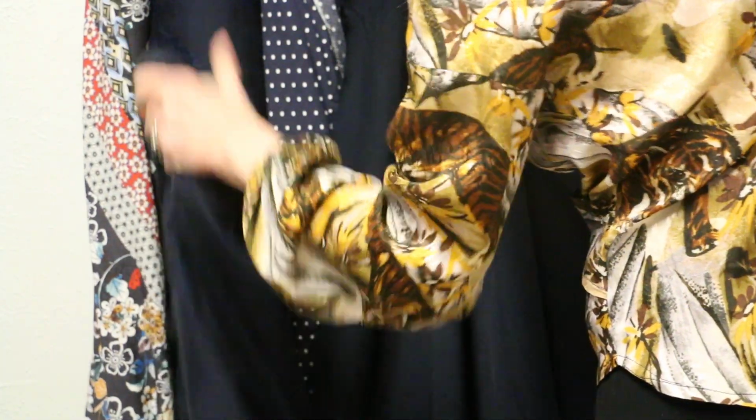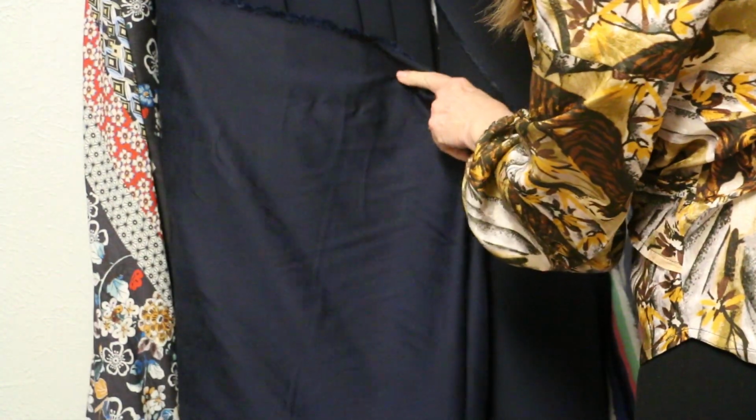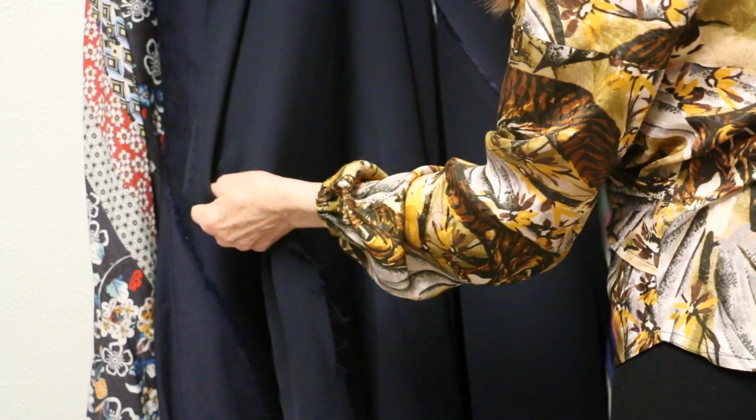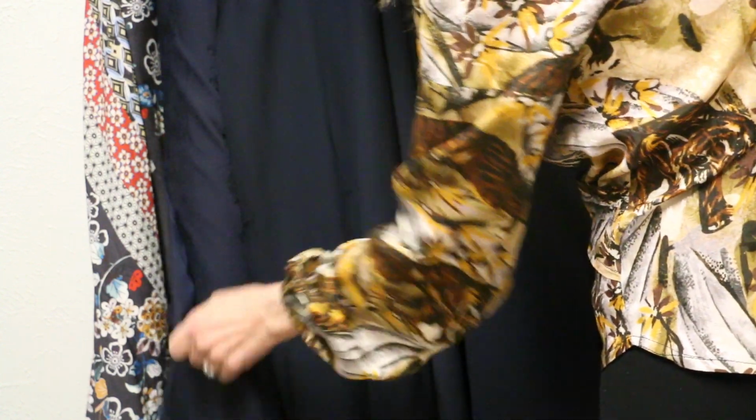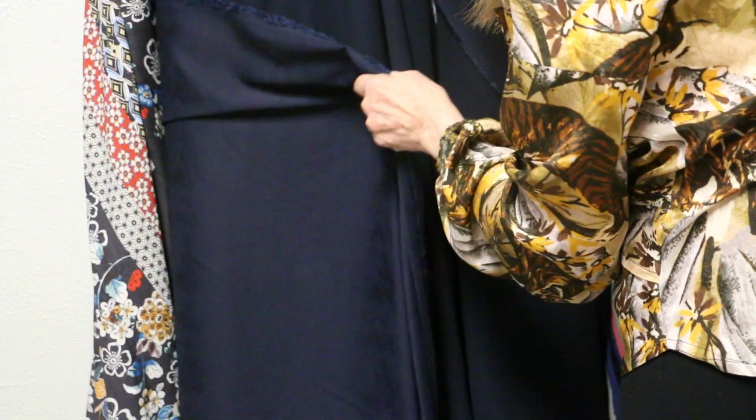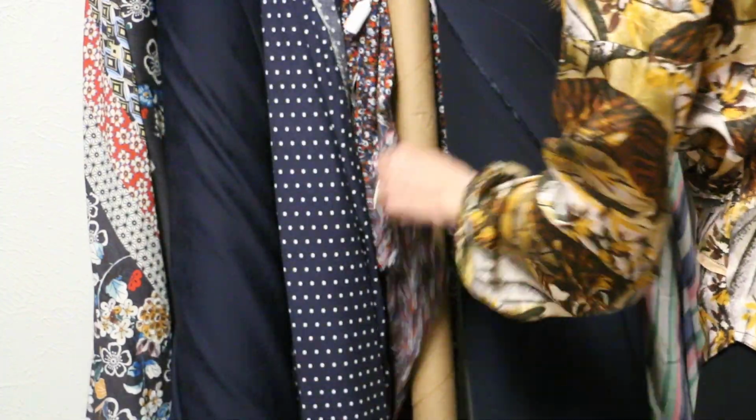I just want to point this out now. The only difference between the two is this has a texture to it like a crepe. This one is smooth. So depending on what you're looking for, both would make great suits. Both would be just really beautiful pieces of fabric.